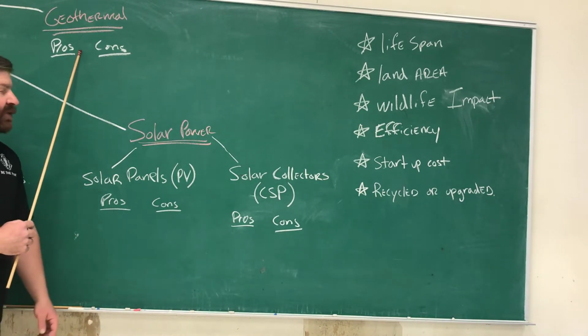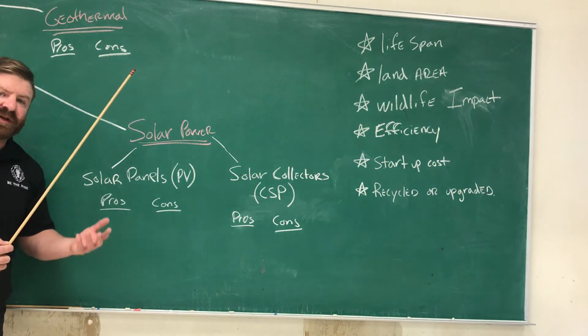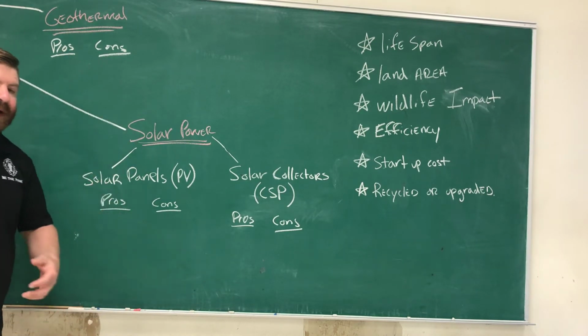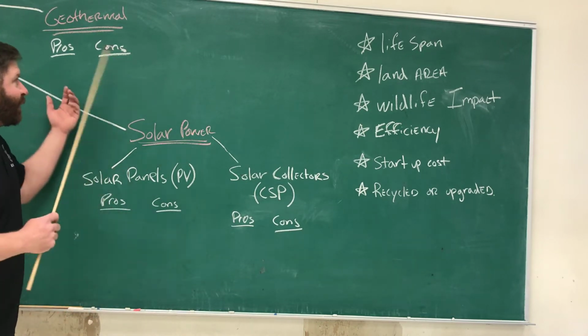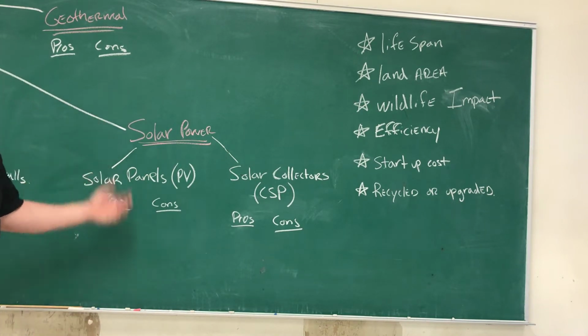Geothermal power. There's really not a whole lot to say about this because there's not a ton of geothermal systems in the world in use today, and there's not a whole lot of places in the world where you can do geothermal power, so there hasn't been this great evolution of different systems. But there are pros and cons to this one as well. One of the cons being that you can't do it anywhere. It has to be a very specific place.